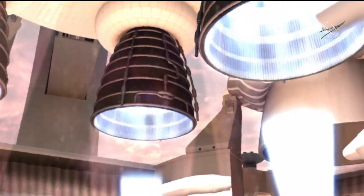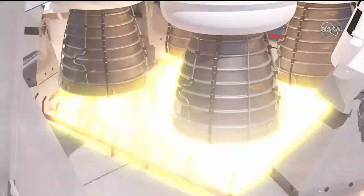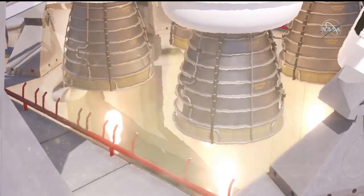With 20% more propellant and thrust and power in it, we're going to be able to go that much farther. Because these two boosters on the side of the SLS, that's like 75% of the thrust of the system.